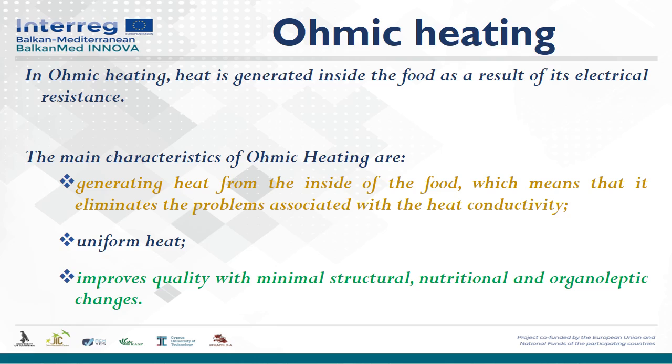If we compare ohmic heating with other technologies, we can say that the main innovation brought by this technology is the way it allows the heating of foods. It is based on the generation of an electric current through the food, which is induced by the vicinity of electromagnetic fields. It is exactly this way of generating heat from within the food that makes the difference with other commercial heat processing technologies, which transmit their heating by conduction or convection.